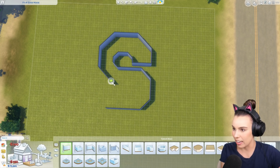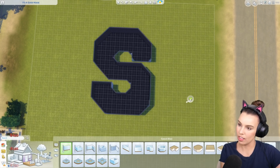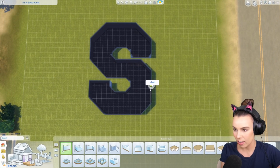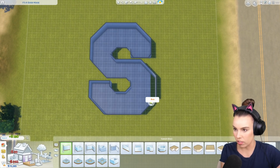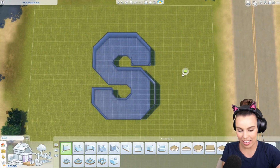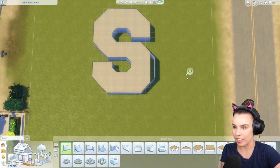Even looking at a letter S whilst I'm doing this is actually pretty hard to make look good. Is this a good S? Hey, that looks actually okay, doesn't it? Maybe this should kick out a little bit further than the top bit. Hey, I reckon this looks sick. I'm really proud of this.